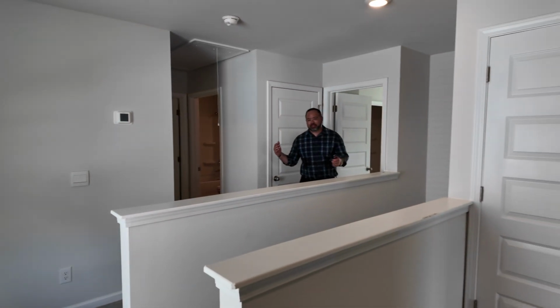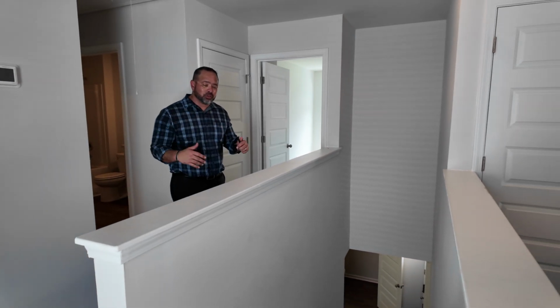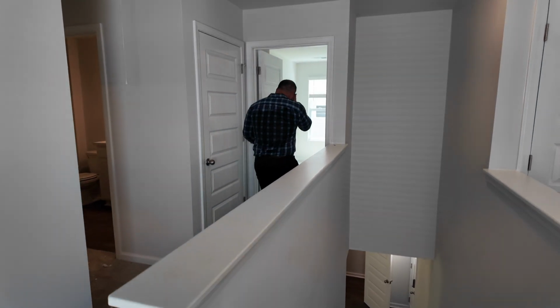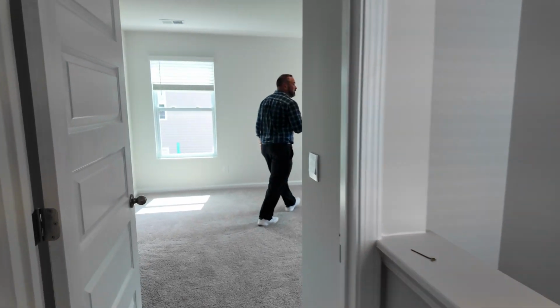All right, now we're upstairs, okay? You got 2 rooms on this side, 2 rooms on that side. Like I said, 4 bedrooms, 2.5 baths. So let's go into the primary bedroom first. Whew, feeling it, man, I'm feeling it.